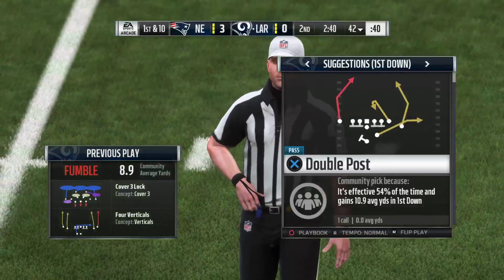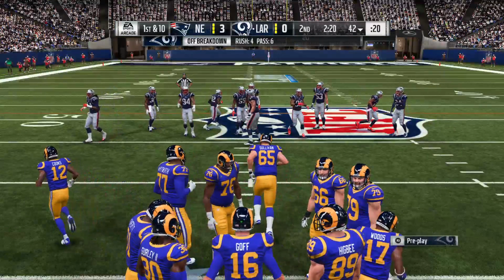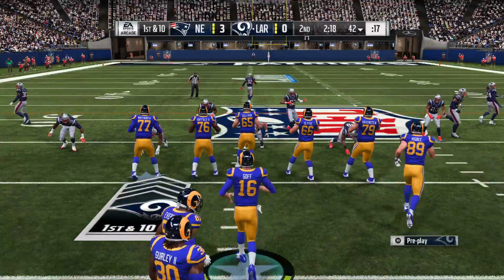After reviewing the play, the ruling on the field is reversed. So good field position for the Rams as they come up 1st and 10.